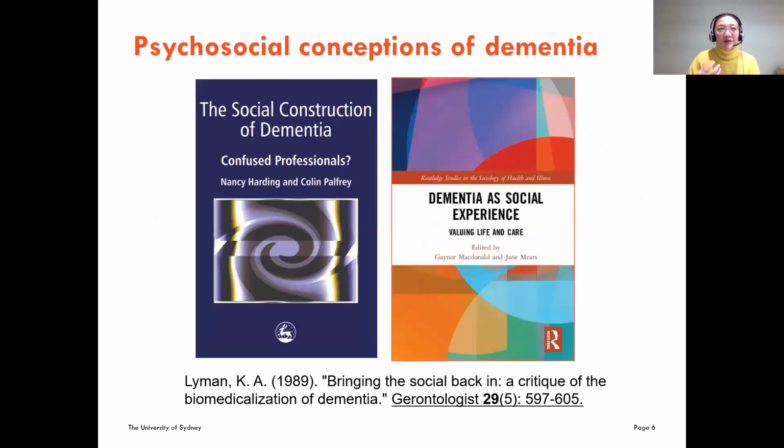I think, as alluded to in some of your chat comments, dementia isn't just a physical disease, it's a social experience, and people with dementia experience isolation and they experience stigma, and we need to think about how we keep them part of the community and keep people with dementia valued as well.